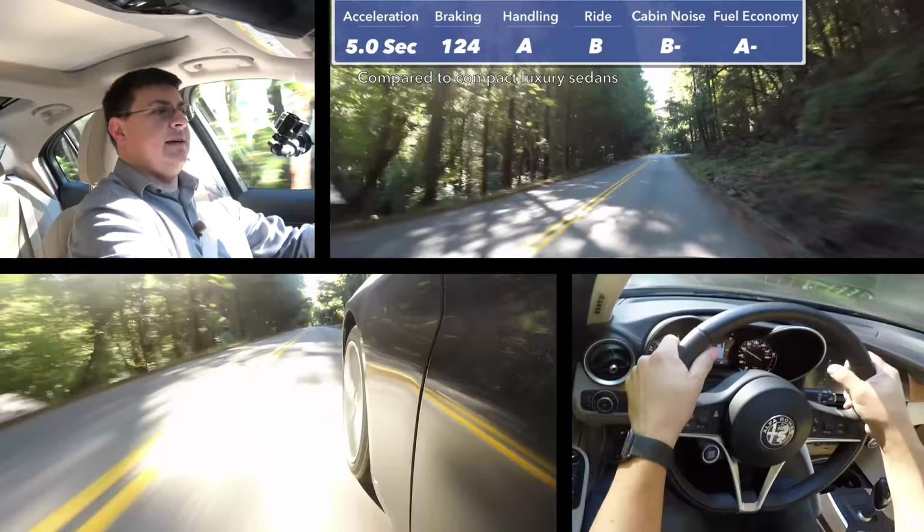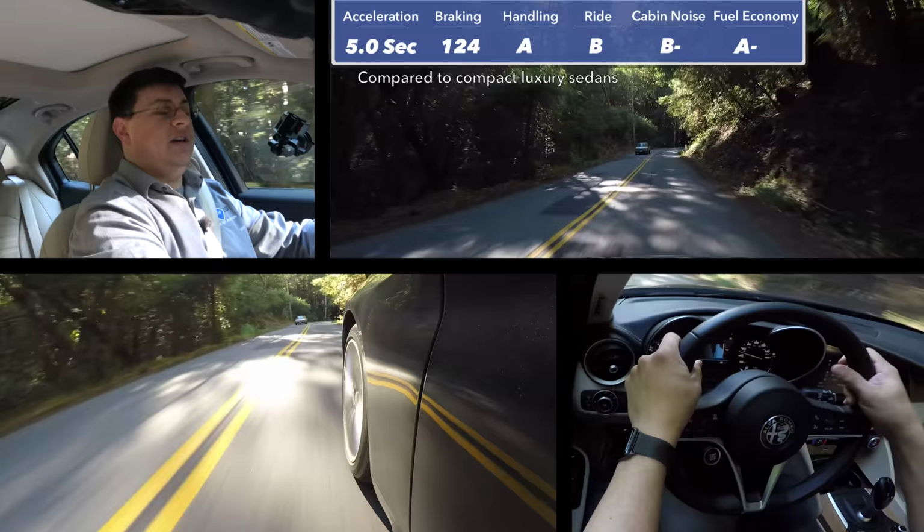When it comes to our overall fuel economy score, I'm going to give this an A-. This does very well for a vehicle with 280 horsepower, but it's obviously not going to be as efficient as those base models of the competition.